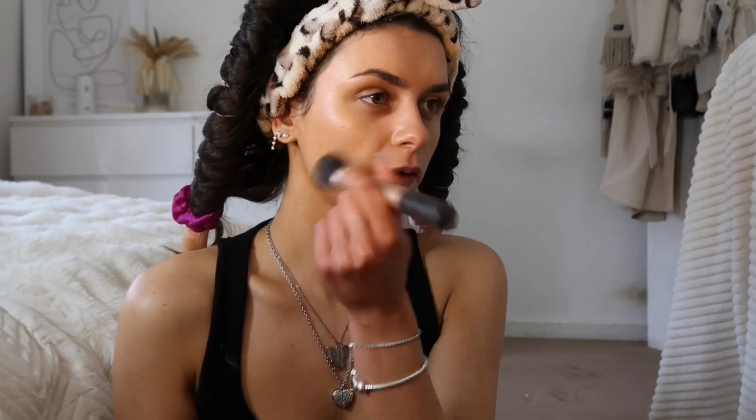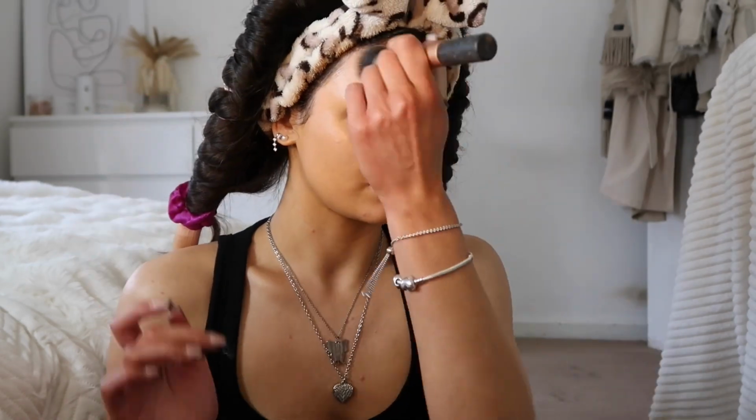Now we're in the winter, in January, and the January weather is not doing the best for my skin. I've got eczema, it is drying my skin out quite a lot, but also the redness of my skin is not thriving. This covers all of that up so much better than a skin tint would.